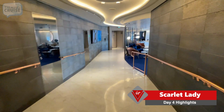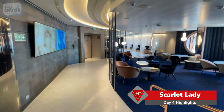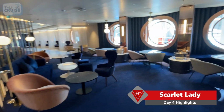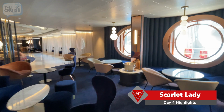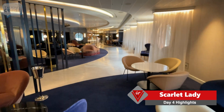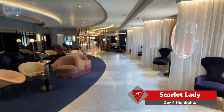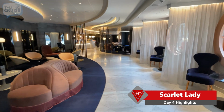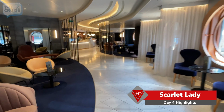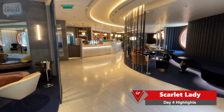We're continuing on our walkabout, going forward on deck 7 here. So we've finished through the roundabout, and this kind of boulevard area here is going to eventually take us to the Sips Lounge bar. It's kind of a champagne bar, but you can pretty much get whatever you like here. It's a good spot to come and sit and kind of people watch, because a lot of people will walk through here in the evenings.